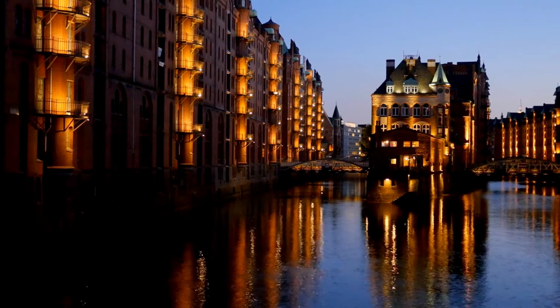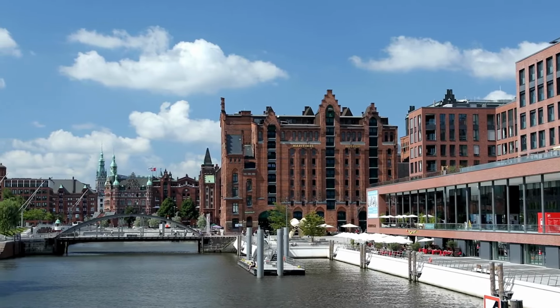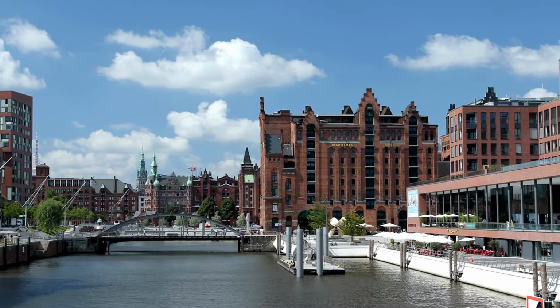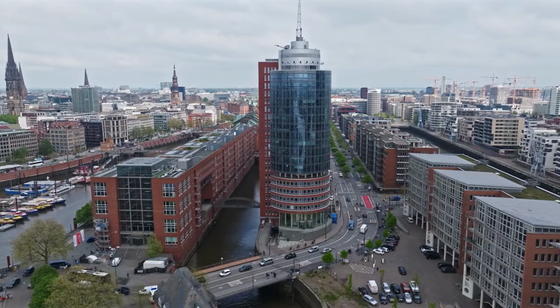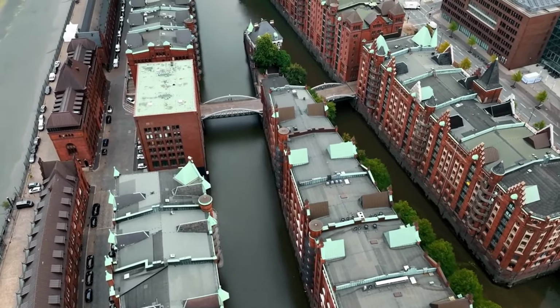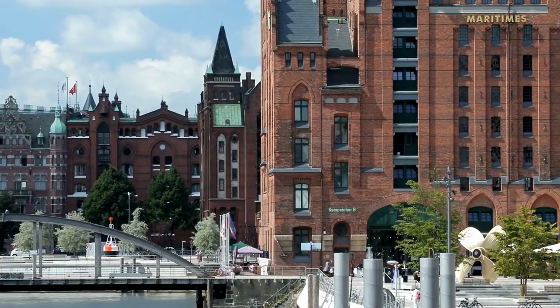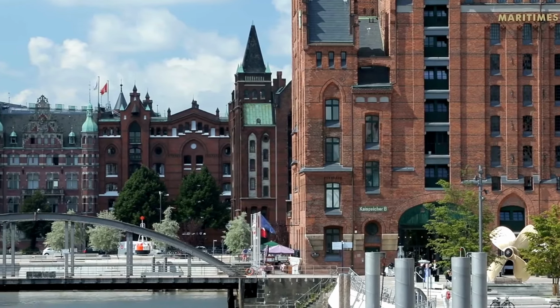Speicherstadt is more than just a collection of old warehouses. It's a living, breathing part of Hamburg that continues to evolve while honoring its rich heritage. Whether you're a history buff, architecture enthusiast, or just looking for a unique travel experience, Speicherstadt offers something for everyone. I hope this video has inspired you to visit this remarkable place.